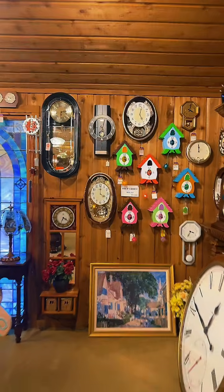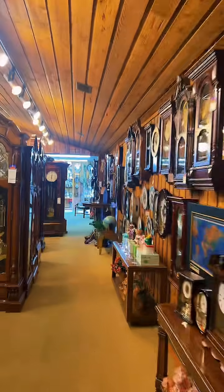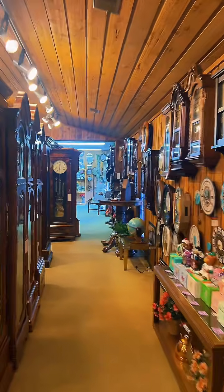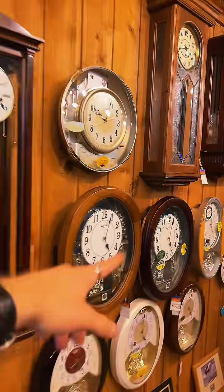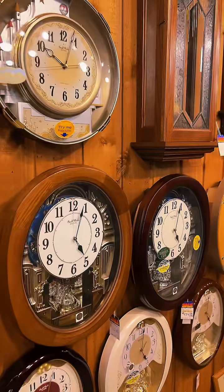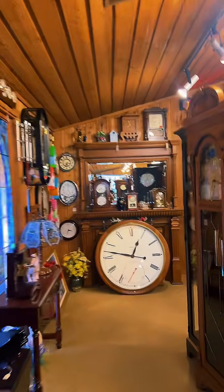These are all clocks, yes. This is at Champ's Clock Shop in Douglasville, Georgia, about a half hour from Atlanta. And yeah, this happens every hour as long as the lights are on in the shop, because a lot of these ones, especially these musical ones that I've been zooming in on, have light sensors that shut the clocks off at night.